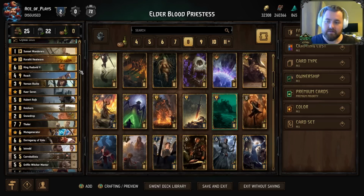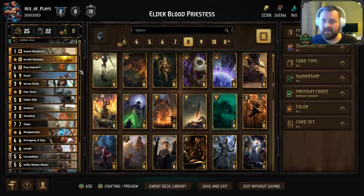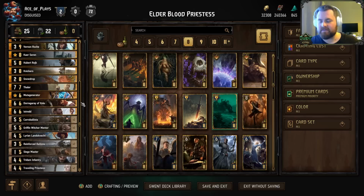But yeah, what can I say? I mean, good things, fun. It's a fun deck to play. I can imagine it's a bitch to play against. It's powerful, it's consistent, and there's always stuff to think about. And I like all of that. The Travelling Priestess is a cool card. I like Vernon Roche getting some play. I've always been a fan of that card.